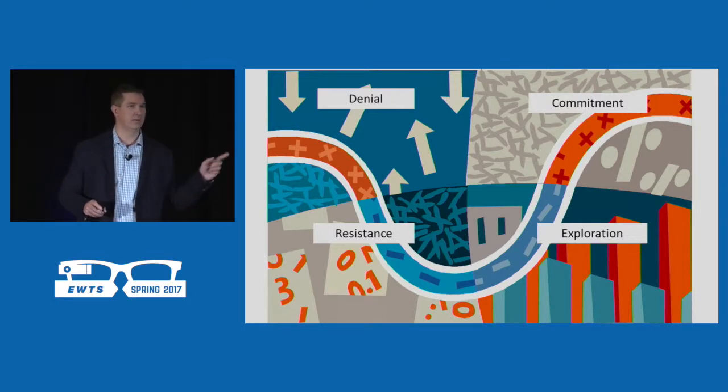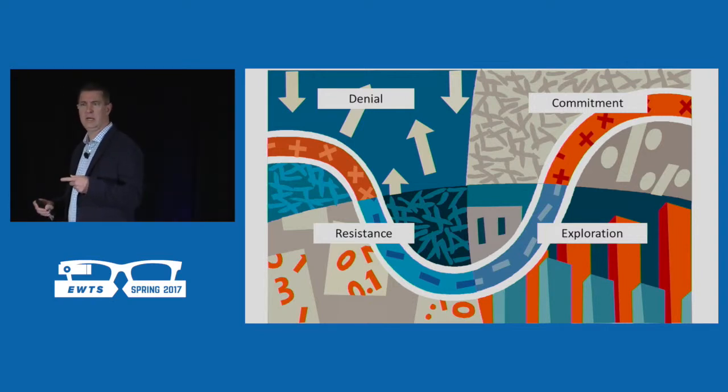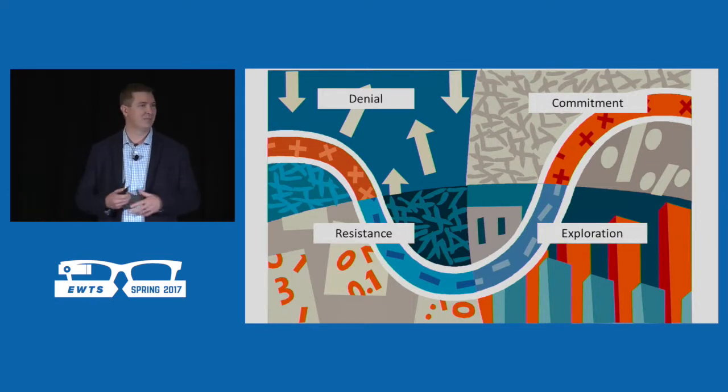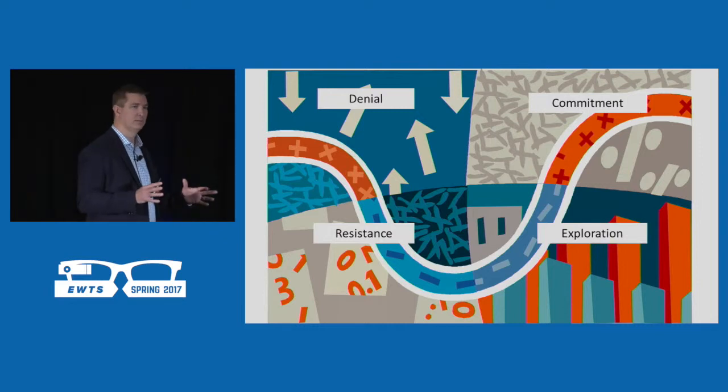Resistance comes when they start seeing action around it. Oh my goodness, they signed on with their partner XOI, and I think maybe they're really going to do it, but it's not going to work here, right? Has anybody ever heard that from field people? It's not going to work here. So that's resistance. Resistance is the whole idea doesn't even work.